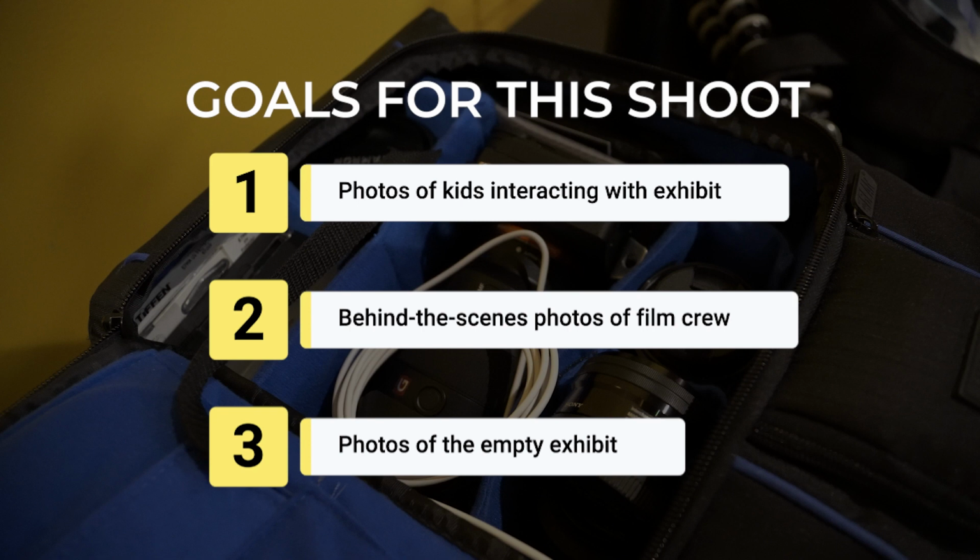And yes, that means my filmer will be filming me taking photos of the film crew filming the kids at the exhibit. And 3. We weren't asked, but good practice says that it would be good to get a couple of photos of the museum exhibit itself without any kids in the shot.